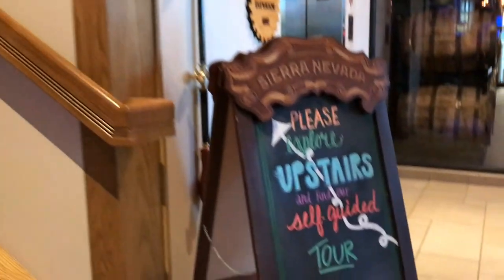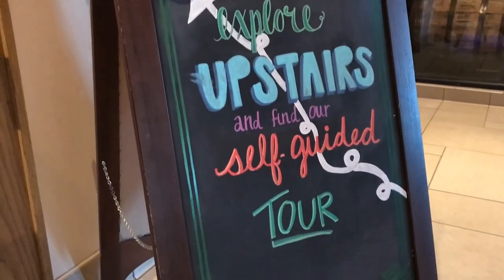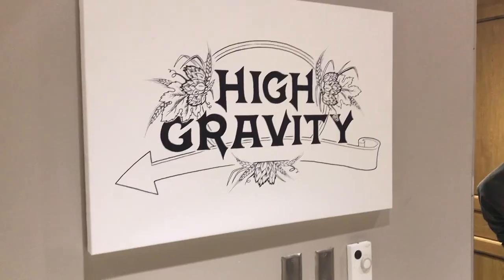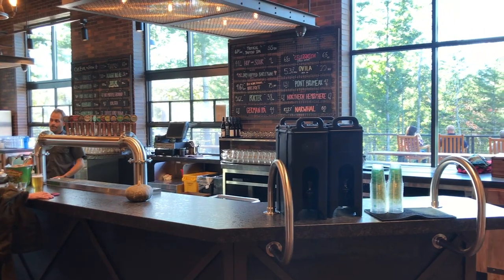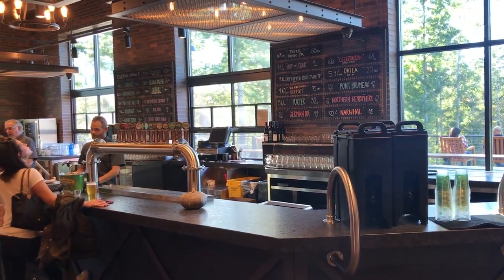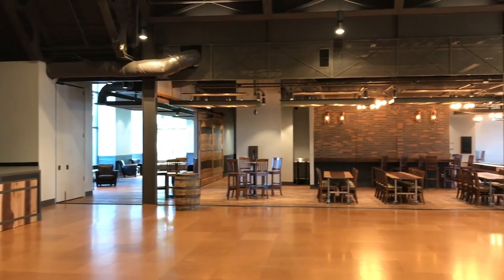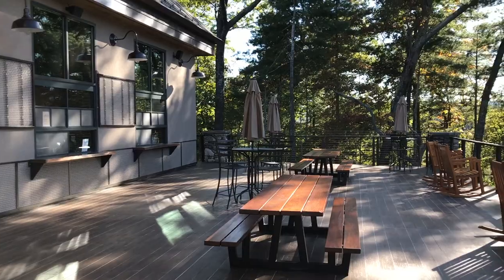After having lunch, we decided to go upstairs and take the self-guided tour of the brew house and the packaging facility. However, on the way, we came across another tap room called High Gravity because it's on the second floor. It is a very spacious hall with a stage and a doorway that leads to the grand balcony that overlooks the patio and the backyard.